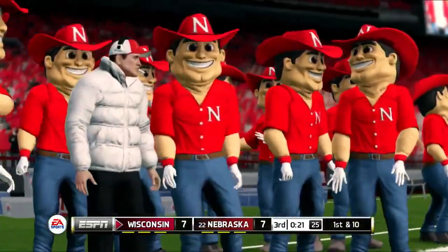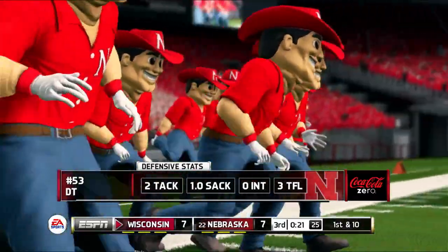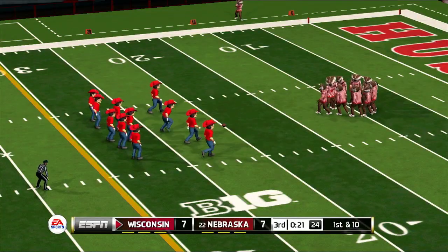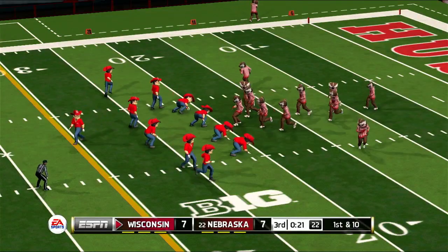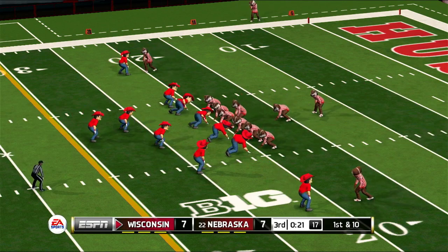He knows how much each series counts in a game like this, so you can bet he'll be looking for quick stops. You don't want to squander any possessions, but maybe now's the right time to dip into your bag of tricks a little. Think about some gadget plays to catch the defense napping.